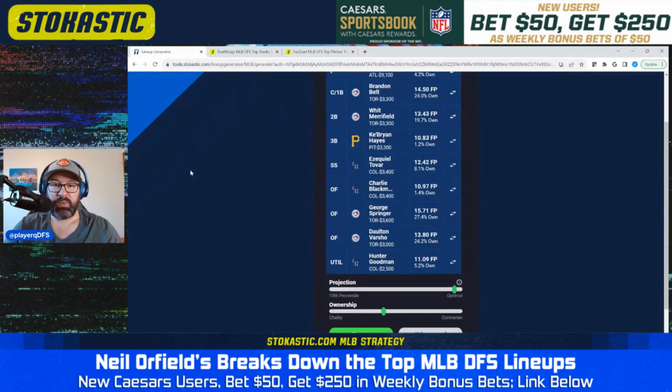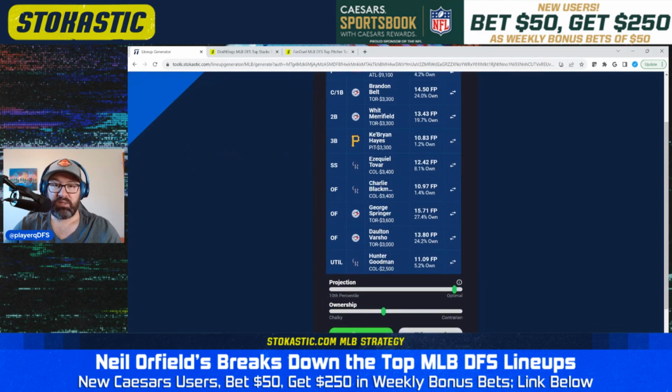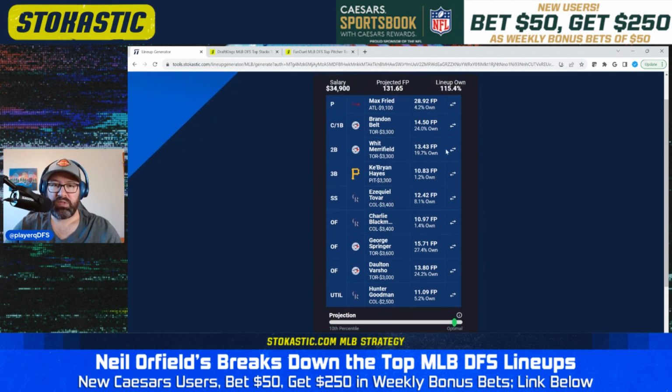And then the bats, we have a 4-3 full-on Coors stack here. We got a 4-3 Blue Jays Rockies stack with then Ke'Bryan Hayes as a one-off at just 1% ownership there. So Ke'Bryan Hayes bringing down the ownership a bit. Actually, the Rockies looking like they are fairly low owned despite being in Coors. Looks like a nice lineup.